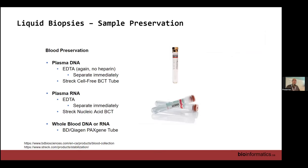The other way, more common nowadays, and a lot of biobanks would know this, is to collect any study for plasma on a Streck. Streck is the company that sells a lot of preservation products. Similar for RNA, an EDTA tube or a Streck nucleic acid BCT tube is a good way to collect them. If in a special study you want to study the whole blood, there are other products like BD and QIAGEN also have a PAXgene tube that you may have heard about. That's another product you can use to collect them.